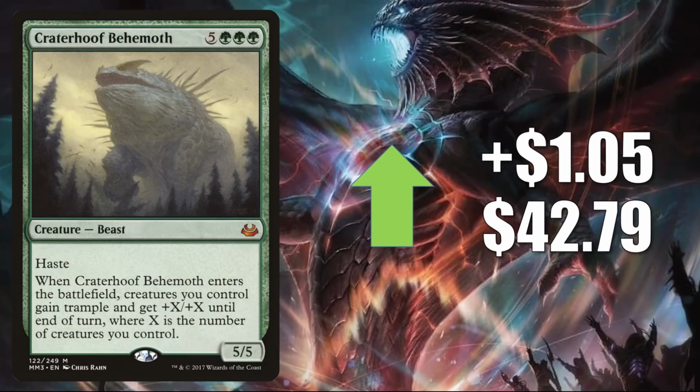Crater Hoof Behemoth from Modern Masters 2017, it goes up $1.05 to $42.79. This card sees a little Modern play, sees play in Legacy Elves, but I think the main reason it has been hot recently is because of that reprinting of Reese the Redeemed and Mystery Boosters. This card plays very well with that one in Commander. Also, Nyx Bloom Ancient has pushed this one a little bit too.